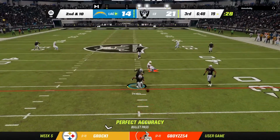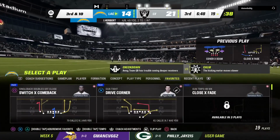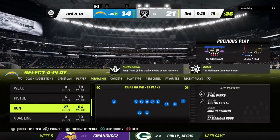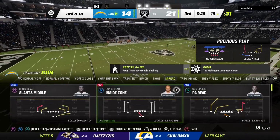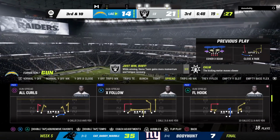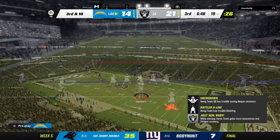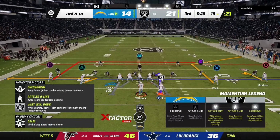Herbert. A quick throw knocked away and incomplete. A couple of quick incompletions, and now they're just one more away from getting off the field. They've got options now. Could they dial up a blitz here or just drop everyone into coverage to crowd the throwing lanes? So back-to-back incompletions, and that has them staring at a 3rd and 10.